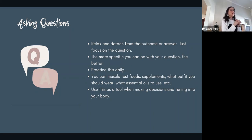So I like to do it with oils. You could pick up oils and ask, okay, do I need this one? See, I'm responding well to this one. And then you could ask, do I need it aromatically? Do I need it topically? Like, I get a no, but I get a yes for aromatic. You could do it with supplements. I don't necessarily take every single one of my supplements every day. I can hold it up and muscle test it, and you could test how many. Do I need 1 Deep Blue Polyphenol? Do I need 2? And kind of see.